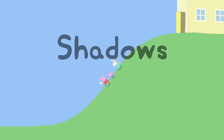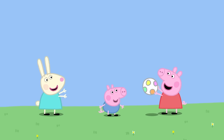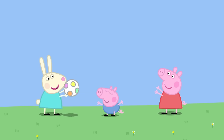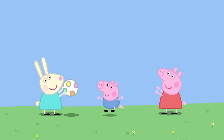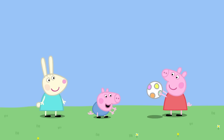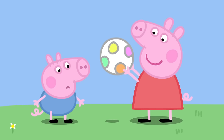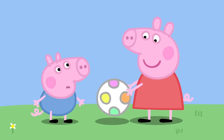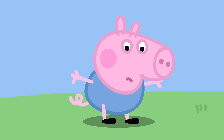Shadows. It is a lovely sunny day. Peppa, George and Rebecca Rabbit are playing piggy in the middle. Catch Peppa. Catch Rebecca. George is the piggy in the middle. Oh, George is trying to catch the ball's shadow. Silly George, that's not the ball. That's just its shadow. Look. When the ball moves, its shadow moves as well. You've got a shadow too, George.